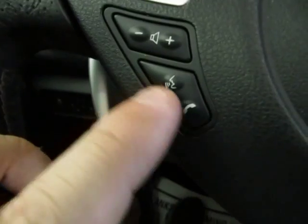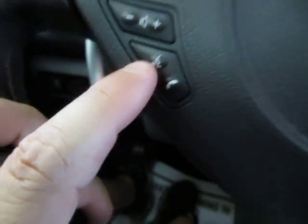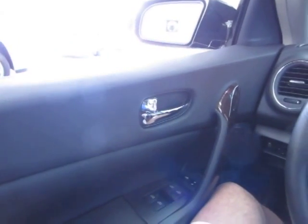Once you pair your phone, your Bluetooth controls are here to answer the phone and hang up the phone. And you also got voice command, cruise control on the right hand side of the steering wheel. And I was saying about automatic power windows, it just means this. You don't have to hold the switch for the window to go down or up. And we'll put both front windows down, just leave them down for now.